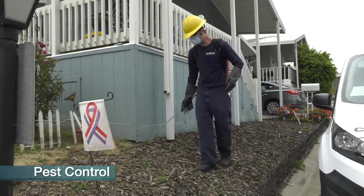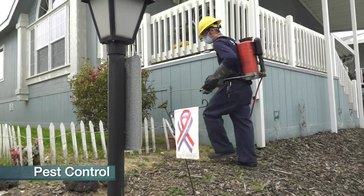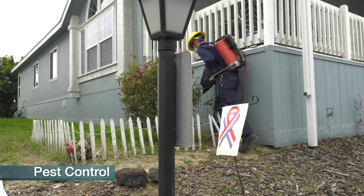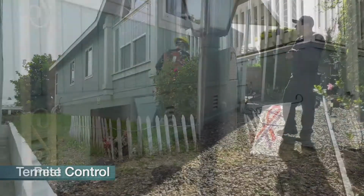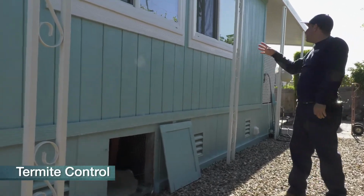We're using a pyrethroid, so it has a repellency on it. Not only does it kill the insects if they walk through it, but it will also repel them from the structure. So a lot of mobile homes also will have an area like this.